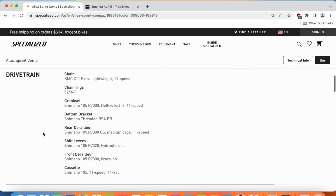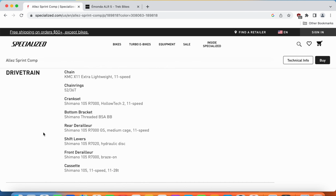Now let's look at the group set on this bike. The shifters, front mech and the rear mech, everything is Shimano's 105 mechanical group set. This is the R7000 11-speed mechanical group set. It is a superb Shimano 105 mechanical group set. There are no complaints here from me.